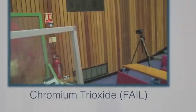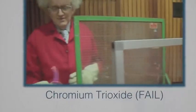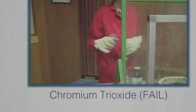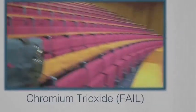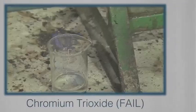Is the smoke alarm off? Yeah. No. They were meant to put it off. You forgot to switch it off.